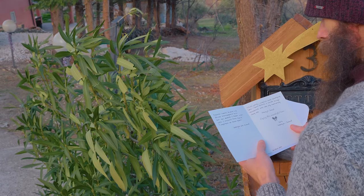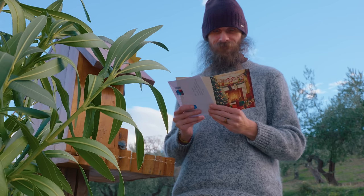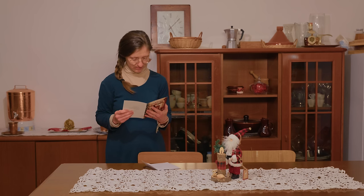Peace and happiness be with you and your loved ones during Christmas and throughout the upcoming New Year. Wishing you a Merry Christmas, Katarzyna and Richard.